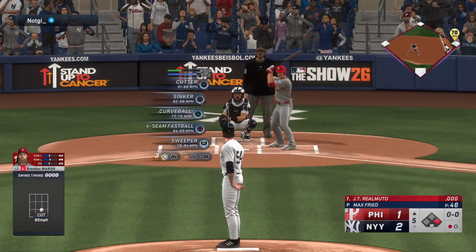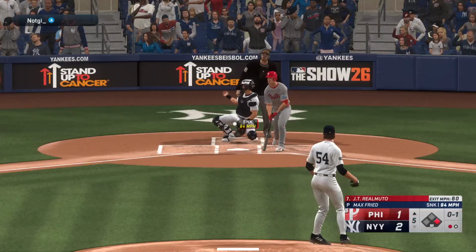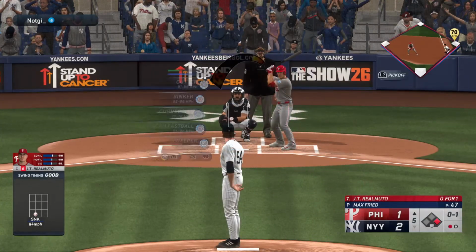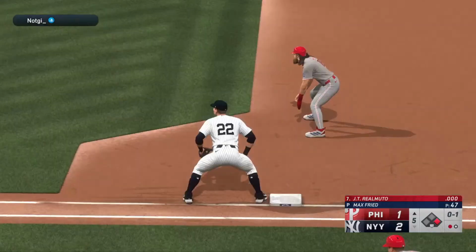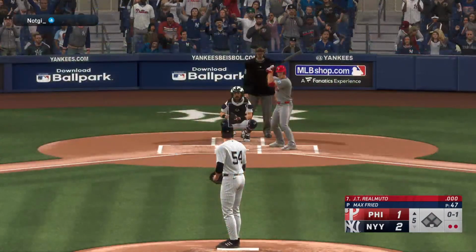Here's JT Realmuto. Struck out swinging his first time. And fouled off. Step off, throw to first. They put the tag on him, and that's out number 2.